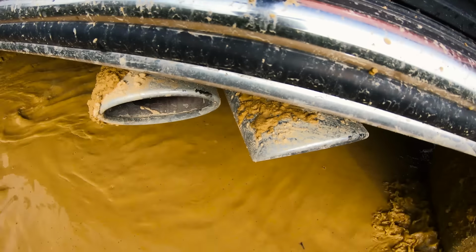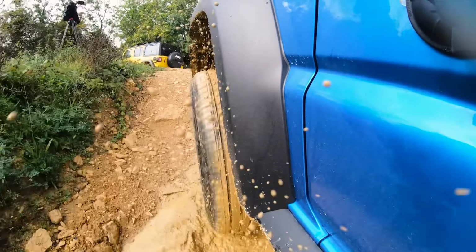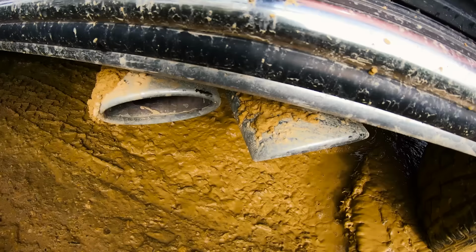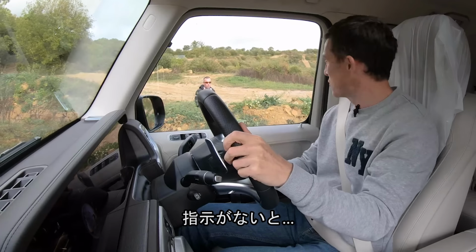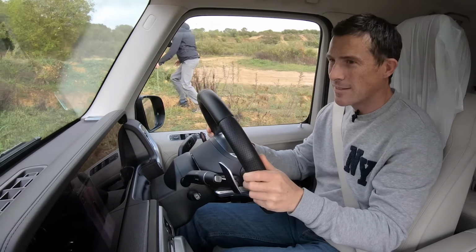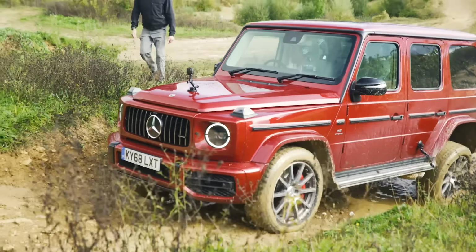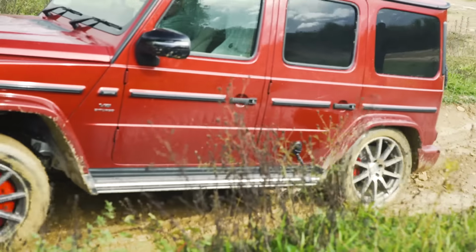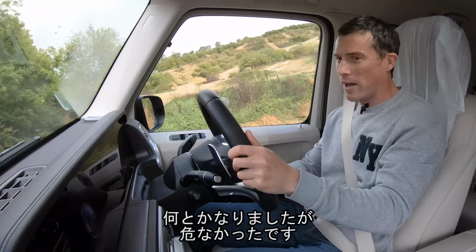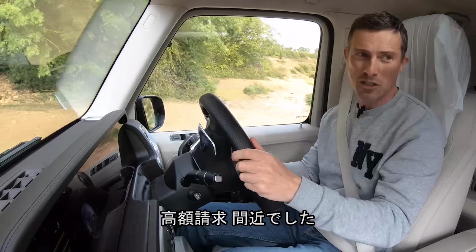Oh, I'm really worried. Really worried about this exhaust. Oh, I'm taking instruction. Come on. Oh, I'm having to take it slow. I think I'm clear. I'm all right. I think at one point I had about an inch to spare. Otherwise, it was a costly bill.